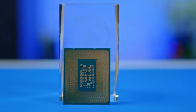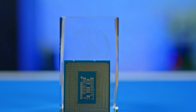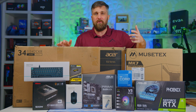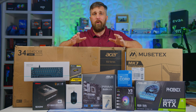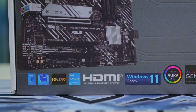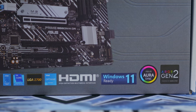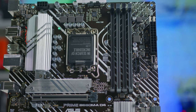This isn't a complete base spec build, so I stepped up from the fully capable 12100 to get those extra cores for doing a little gaming and some multitasking, and for reasons you'll see in a bit. This is also a micro ATX build, so the motherboard is the ASUS Prime B660M-AD4. And honestly, this was just a necessity buy, as it was one of only two B660 micro ATX boards available, but I've always been happy with the ASUS Prime series.